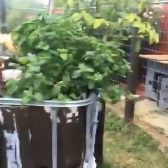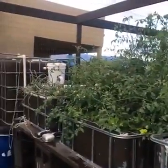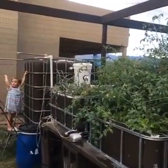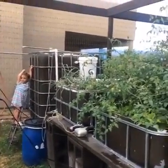So yes, here's our aquaponics setup in all its glory. My husband, this is all him. There's Stella wanting to feed the fish. It's her favorite.